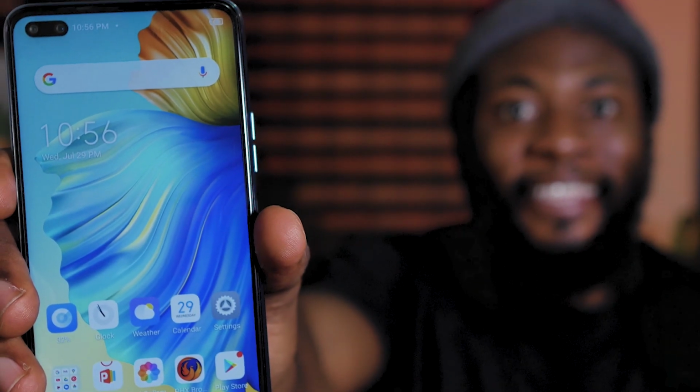Alright guys, this is your first look of the Camon 16 Premier being powered on, and I think definitely the first thing you would notice is the hole punch on the upper left side corner housing those front facing cameras. I mean, it's quite invasive, but again, I believe this is something that has to do with preference, and obviously with time it is something you definitely get used to. I mean, you don't have a choice anyway.